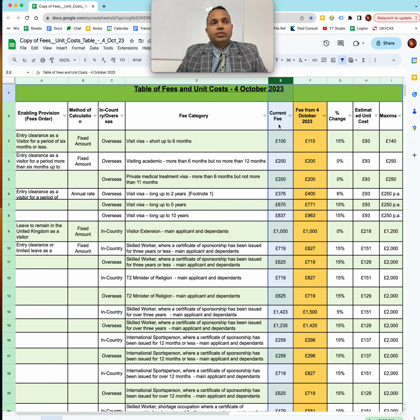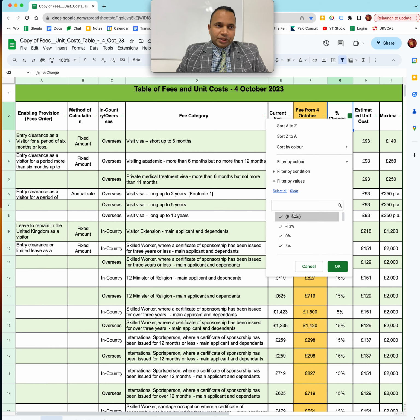This is the current fees. If you see the highlighted points, column E and column F are the new fees that are going to be there, and the percentage increase, and there are several other things. So I'll begin with the percentage increases.